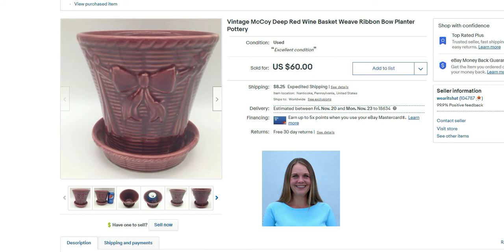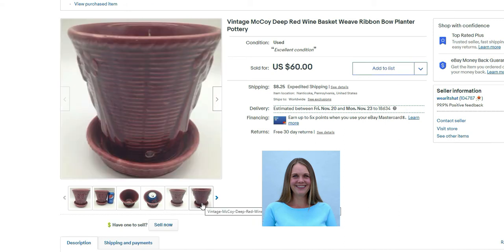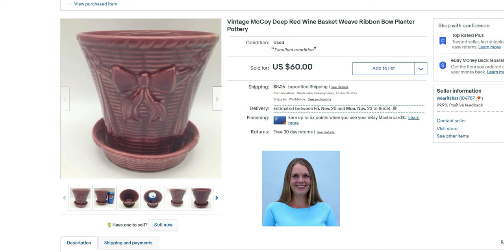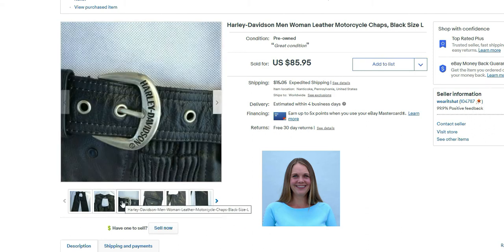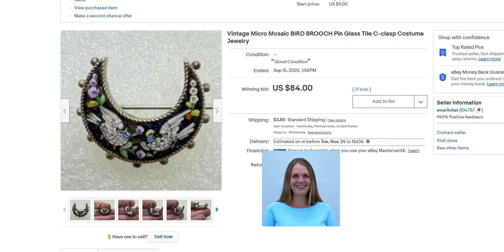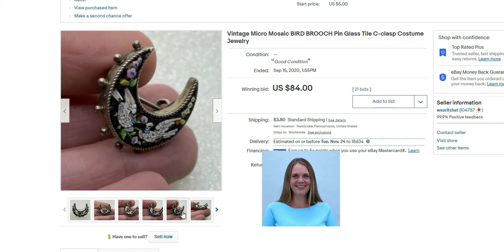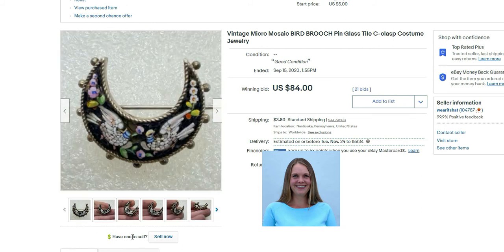Here's another one of the McCoys that came in the lot of the McCoy that I won at a local auction. This one sold for $60. It's a weave basket with bows. Another one of the Harley Davidson. This is a pair of chaps. Paid $20 for these and sold for $85.95. Another brooch. This is an antique micro mosaic one. Paid $2 for it and sold for $84.